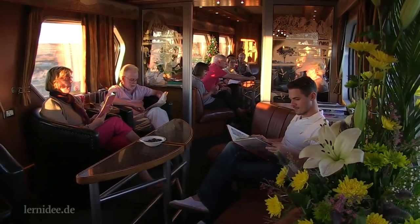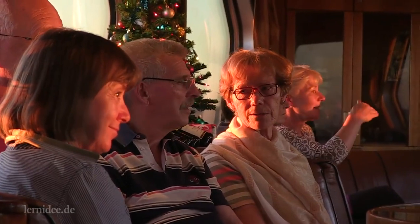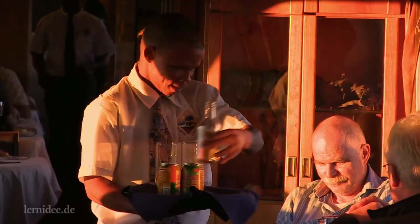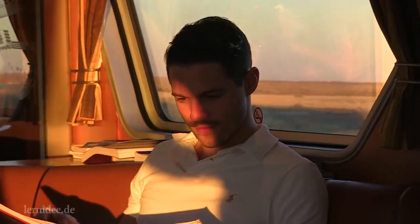As the afternoon draws to a close, the guests relax in the lounge carriage. With plenty to read, a bit of conversation and a good glass of wine, the stresses and strains of normal life are quickly forgotten. African tranquility sets the rhythm here.